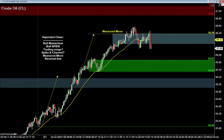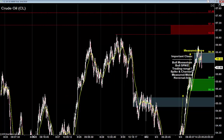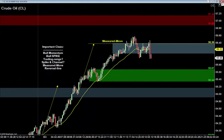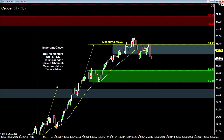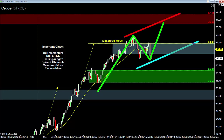Now, what if we go higher here? Like I mentioned earlier, a lot of resistance overhead here, starting off at 89s. So at this point, if we're going to go higher here, we've got to see some proof, and then we have to see the pattern. There's a couple things I'm looking for as we go higher. One would be a spike in channel. We go up and we immediately pull back.